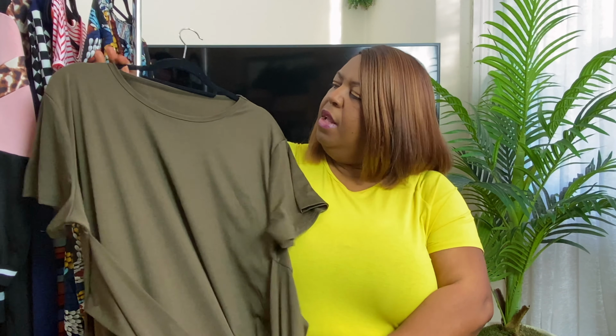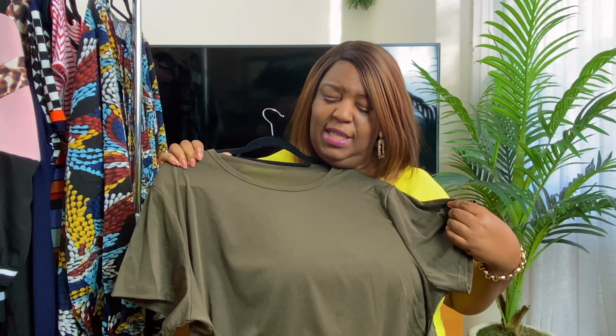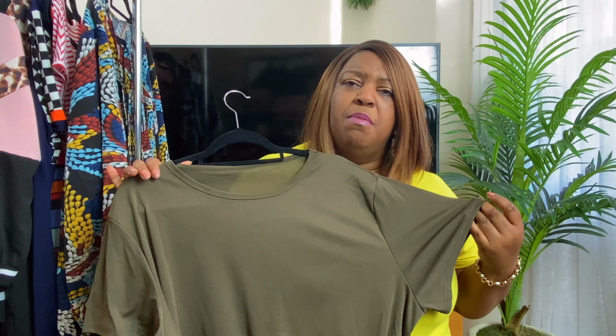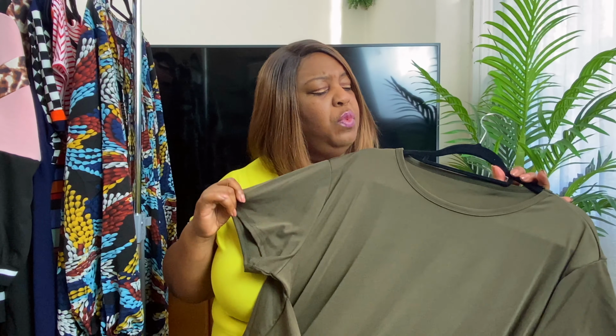The next dress is this khaki one. Now, I really, really like this dress. I could have actually gone down a size, to be honest. Even though it's a clingy dress, there is a lot of stretch in this dress. And this is your typical going into your winter, fall or autumn months. It's autumnal in terms of the colour, so it's a lovely colour that you can start wearing now straight away.